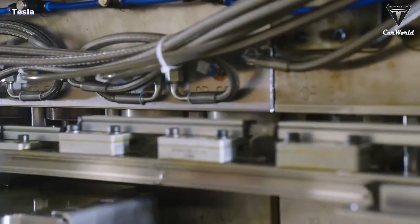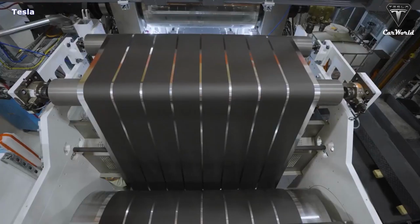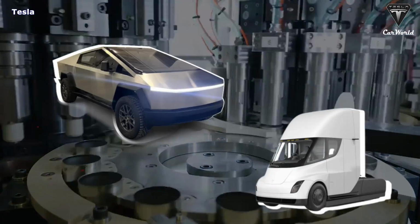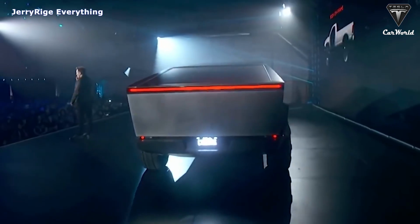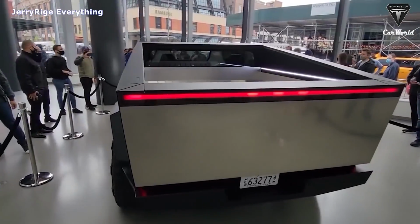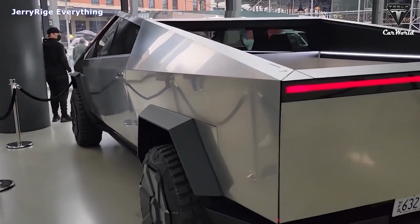In conclusion, batteries make up between 30 to 40% of the cost of an EV. The dry coating technique is at the center of the effort to reduce expenses for the Cybertruck and Tesla Semi. Tesla unveiled the Cybertruck back in November of 2019. Since then, the vehicle has amassed over 1 million reservations, with some estimates pushing the reservation number as high as 3 million. It creates a strong attraction for pickup truck enthusiasts.